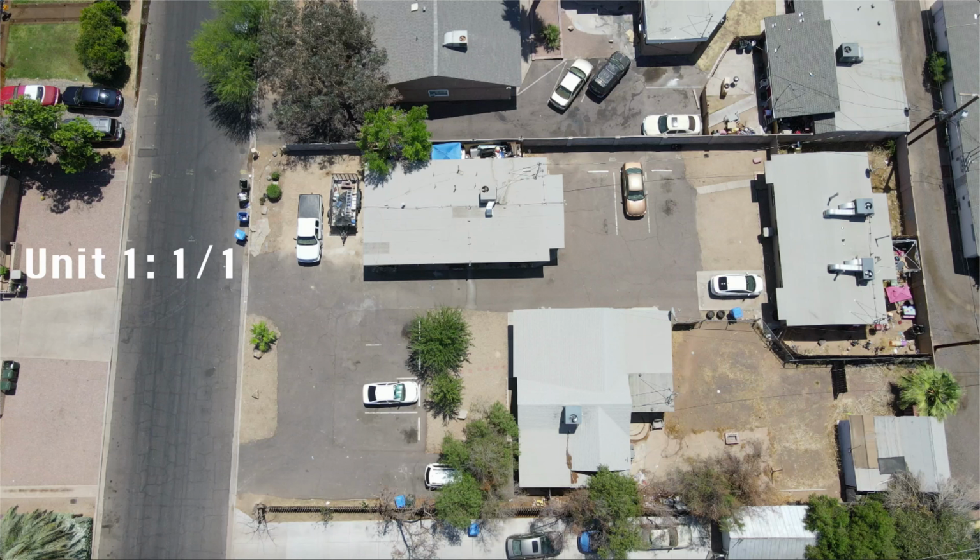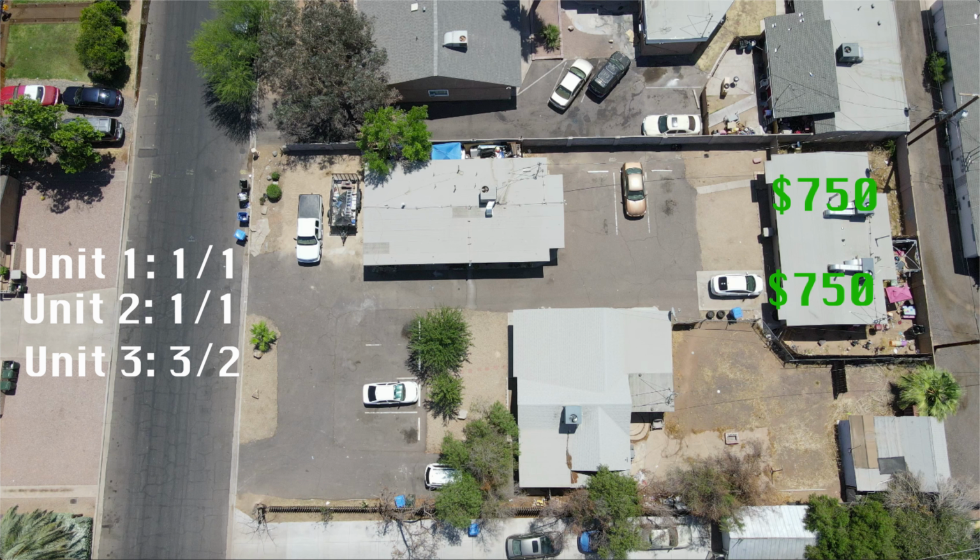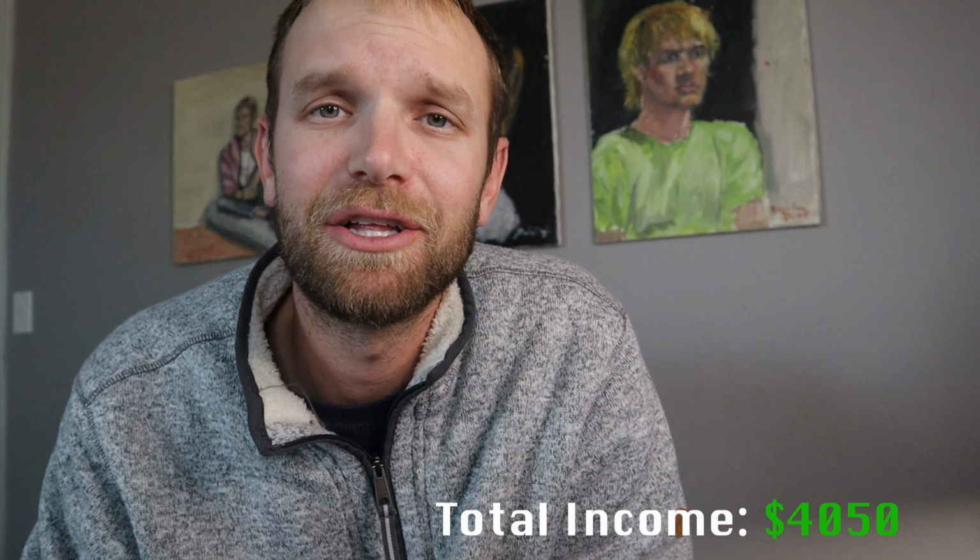Since I did eventually move out, here's what the numbers look like then. Unit 1, which is my old unit, a 1-bedroom, 1-bath, was being rented out for $750. Unit 2, which is also a 1-bedroom, 1-bath, was being rented out for $750. Unit 3, which is a 3-bedroom, 2-bath, was rented out for $1,250. Unit 4, which is a 2-bedroom, 1-bath, was rented out for $1,300, meaning that total income was $4,050, which in the biz we call a dream property when the income is twice the mortgage.